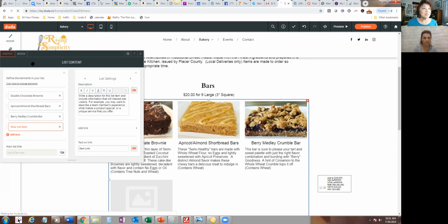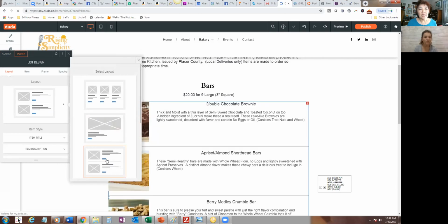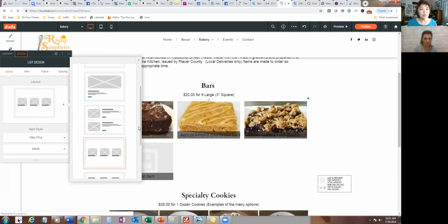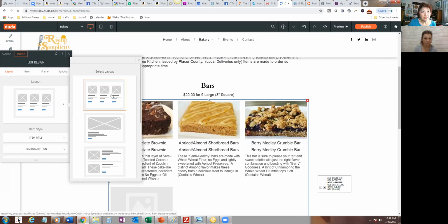But back to design, again, for every element, there's a design feature you'll see here, where this is the design layout I chose for you. There's one where it's side by side. There's one where it's just the pictures and the header. There's one with the header on top. So just by a click of a button, you can change what it looks like in the design. So I'm going to go back to this one.